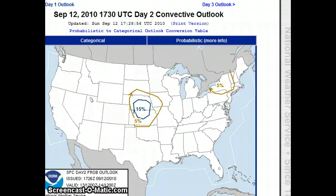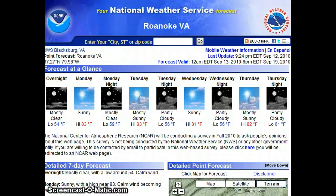Now we're going to take a look at the Triad and Roanoke Valley forecasts. We're going to have 54 degrees, 83 Monday, 83 Tuesday, 81 Wednesday, 82 Thursday, and staying in the low 80s for Friday. Low temperature is going to be in the mid-50s to low 60s by the end of the week. Beautiful week here in the Roanoke Valley.